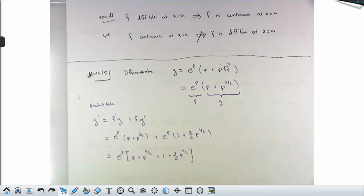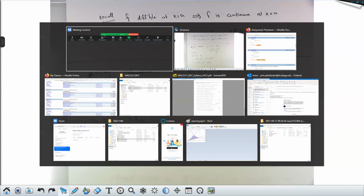Okay, it looks like 11 and 17 are the next two that people asked about. Let's see, and I see a question about when the review is due, or when the study guide is due.